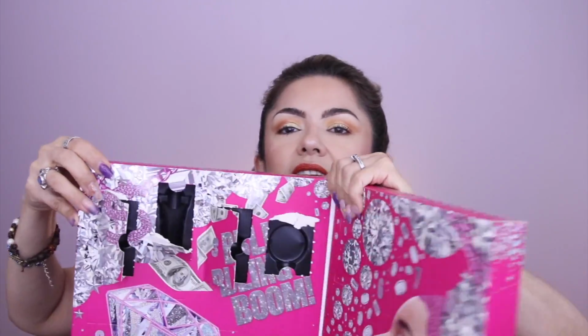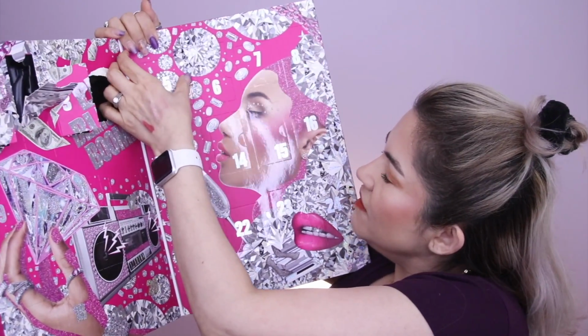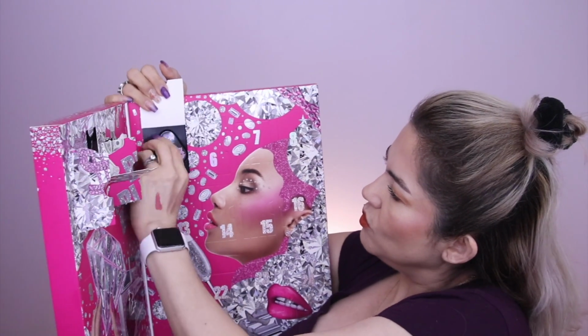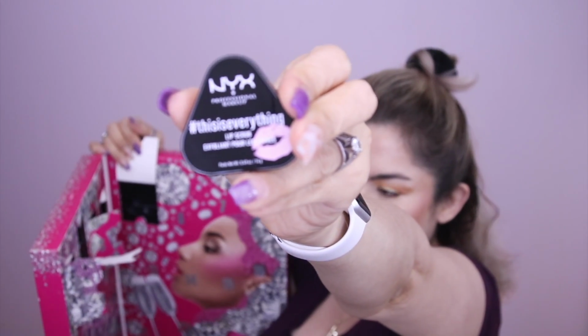Then for day number five, I was almost gonna go to the wrong day. Day five, we have, where's the tab? My goodness. It's a whole workout. Oh, I'm gonna break a nail. Yikes. All right, I'm gonna stick my finger in there. This is Everything Lip Scrub. It's an exfoliating lip scrub. Ooh, okay. So it all leaned to the bottom because it was standing up. Ooh, smells like coconut. So it's probably a coconut oil lip scrub. So we got a nice lip scrub to keep our lips hydrated during the winter.